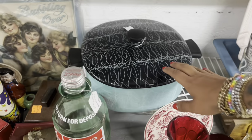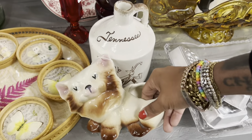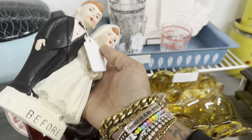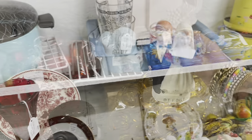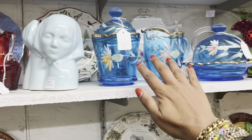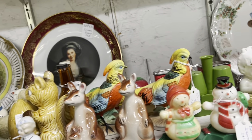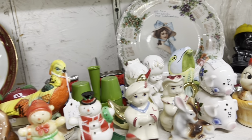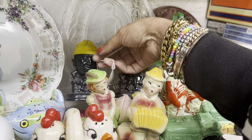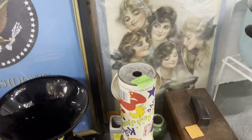Gosh, there's so much stuff. This cat planter. Oh, it's one of these funny two-sided marriage banks. $10. All right, let's see what else they got here. This is an interesting one. Love this hand-painted glass. Lots of salt and pepper shakers. These are kind of fun. They got a little damage on them. Nothing Humpty Dumpty back here. How much are they? Those are usually pretty pricey. 18.